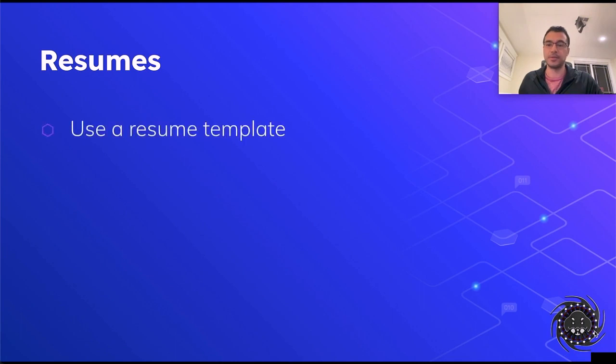The first thing, of course, is to use a resume template. You're not a graphics designer, most probably. You're an electrical engineer. Focus on doing electrical engineering and use someone else's resume template, someone who's put in a ton of work to make this template completely perfect visually and succinct.